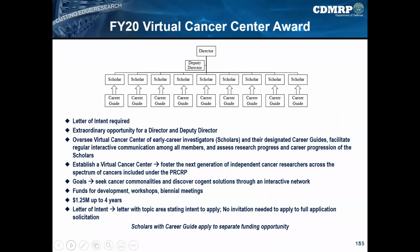This is another one of our very new award mechanisms, the Fiscal Year 20 Virtual Cancer Center Director Award. Now, a letter of intent is required. You don't have to write up a big pre-proposal. This is an extraordinary opportunity for that unique individual that is an established investigator and a director and a deputy director coming together to share their vision. This is a visionary person, to share their vision of the future.